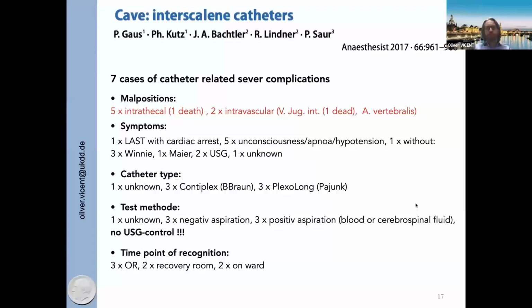A German group summarized 7 cases of severe catheter-related complications while placing interscalene catheters. These catheters were malpositioned 5 times in the intrathecal space, 2 times in the vessel. 2 of these patients died, one of the intrathecally misplaced catheters and one patient of the intravascular misplaced catheters. They found the usual symptoms of local anesthetic systemic toxicity with cardiac arrest, unconsciousness, apnea, hypotension, but also one patient presented without any symptoms.